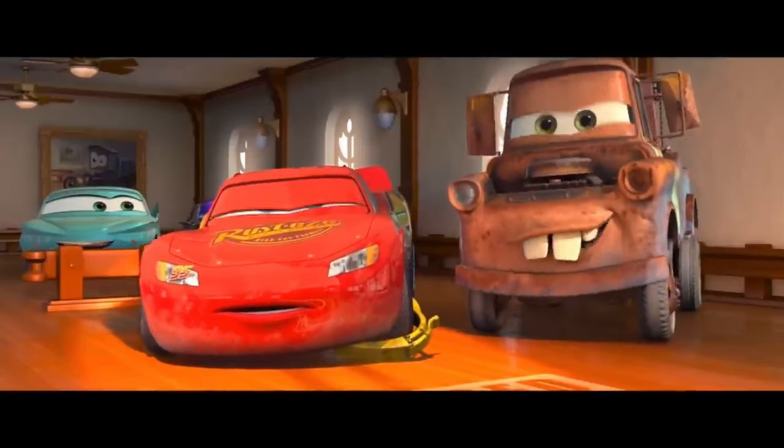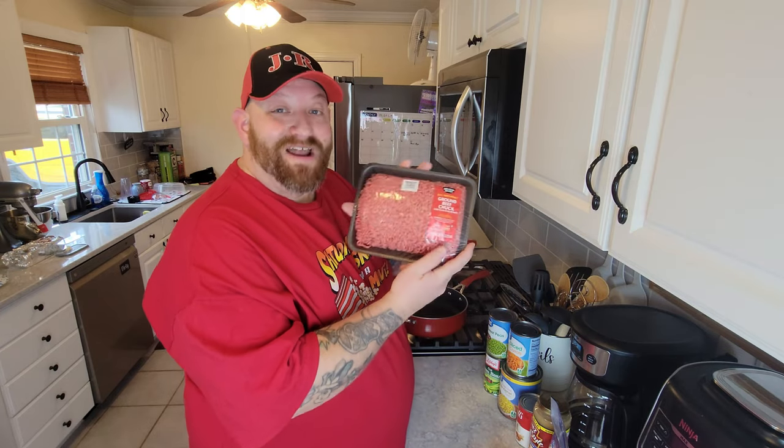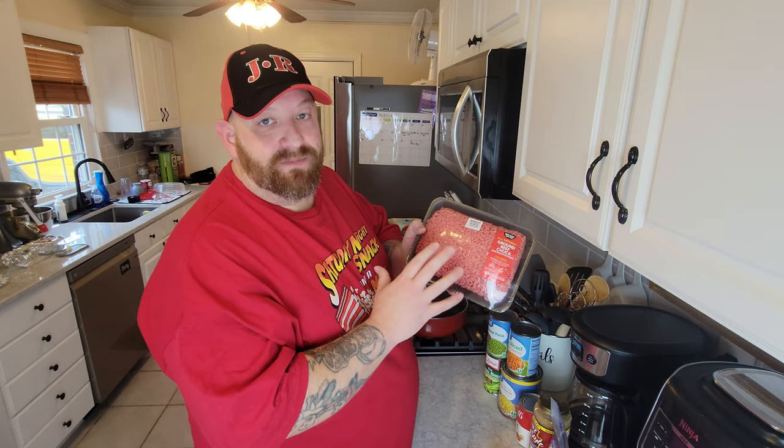I'd give my left two lug nuts, something like that. It's going to be delicious, believe me. Okay, so let me tell you about everything that's going to go in this first. We got some ground beef. Now, I got ground beef chuck. You can get whatever kind you want. I got 2.25 pounds. We're only going to use about half of this.